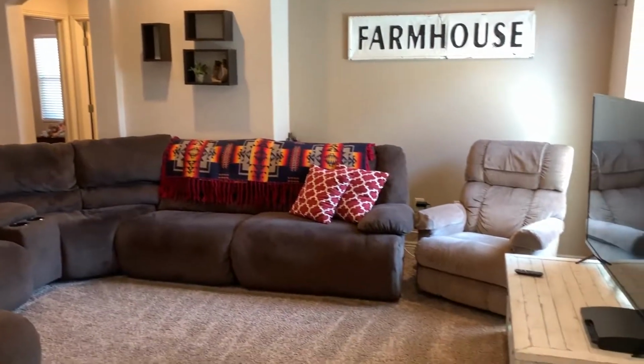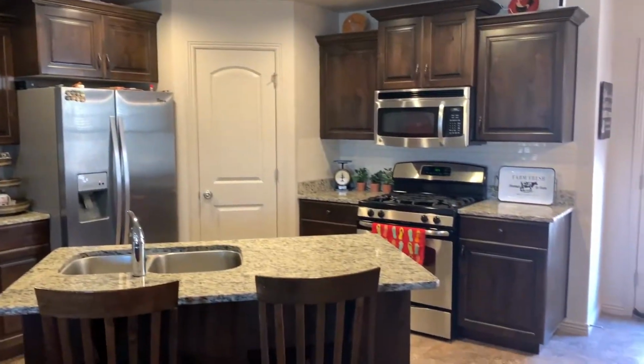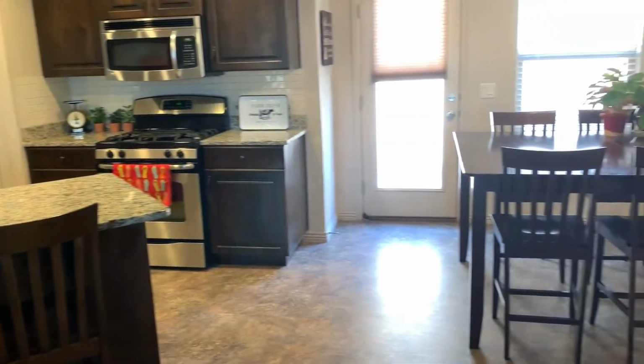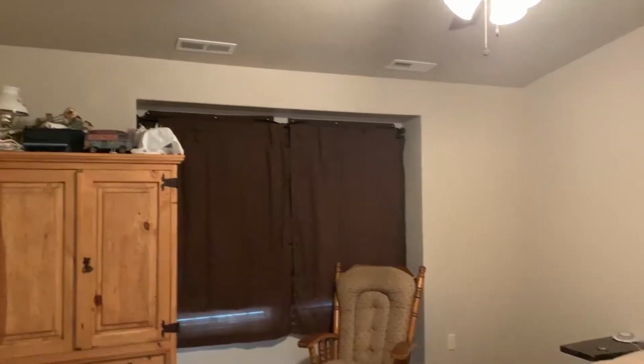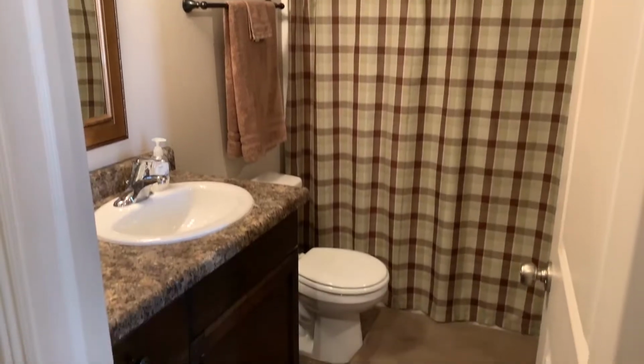As you can see, the kitchen has granite with the upgraded walnut cabinets, a nice dining room. I'm in the master suite, which is located just off the living room. What's nice about this cute house is it is a split floor plan with the other two bedrooms and bathrooms at the other side of the home.